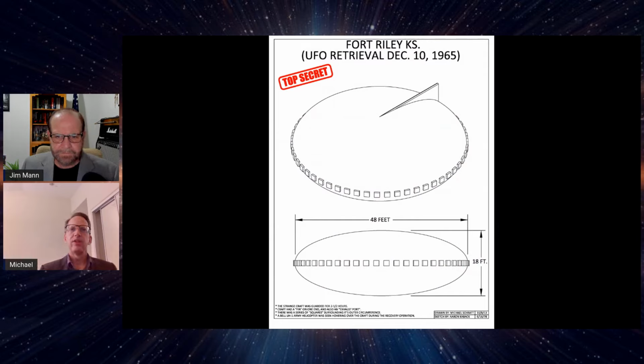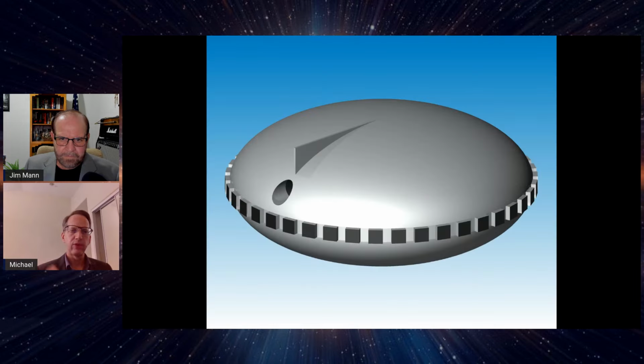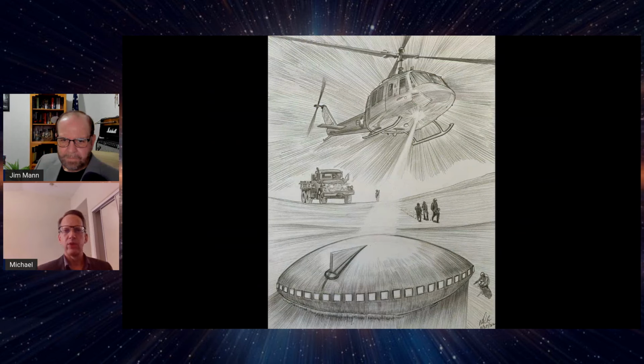Now, this was December 10th, 1964, not 1965. They saw a 48-foot diameter dish-shaped craft, 18 feet tall. It had these interesting square protrusions coming out of the outer circumference of the craft. It had a fin on one back surface, and then this bulge, which might have been some type of propulsion system, we don't know. I want to take you to a full color rendering. This was the first pass on getting this case illustrated. A very unusual looking craft, not too common that we've seen this configuration before with all these box-like structures jutting out. And then this is the drawing that Rudy did for me.